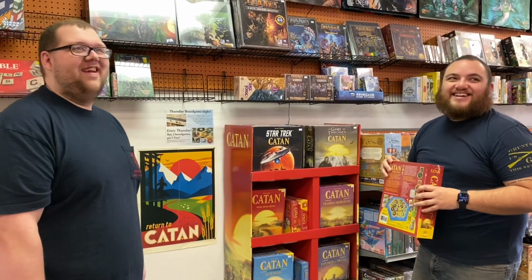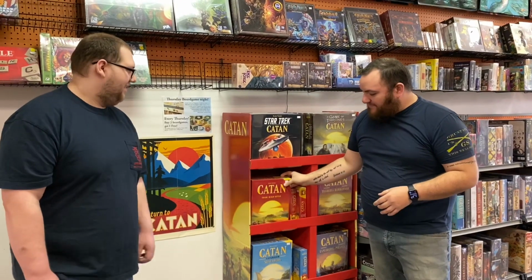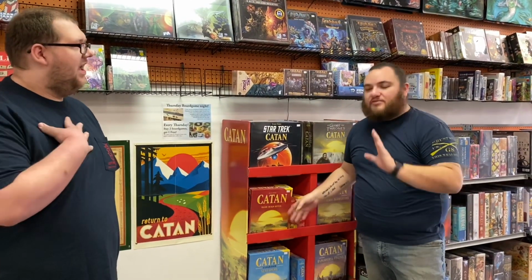But if you don't know already, a lot of folks who consider themselves hardcore board gamers pretty much were introduced to board games by Catan. So if there's a game here that you want to buy and you don't know, if you want to call yourself a board gamer, you should probably play Catan. Notably, if you want to get into board games, this is the one.